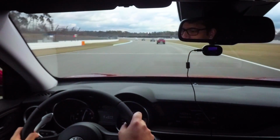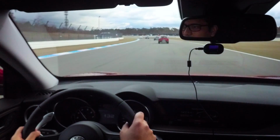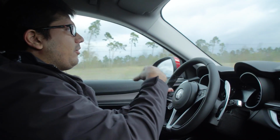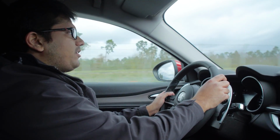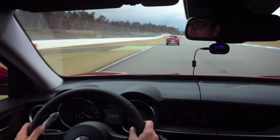130, 138, 140. It has good in-gear acceleration. Absolutely no complaints from the steering wheel or the tires. A lot of grip. Visibility as well is really good.